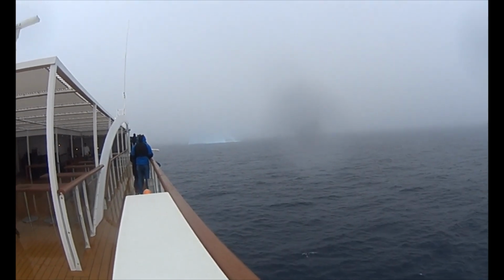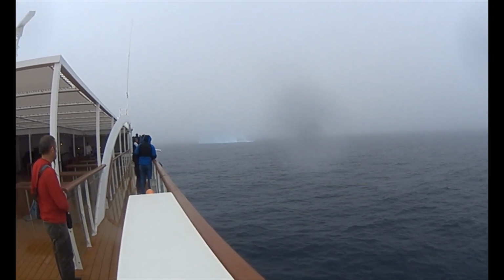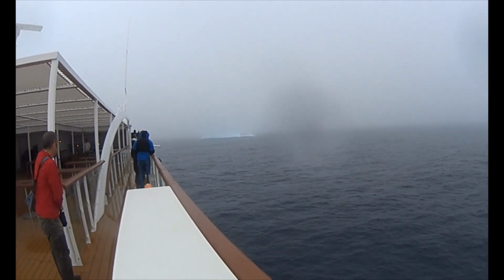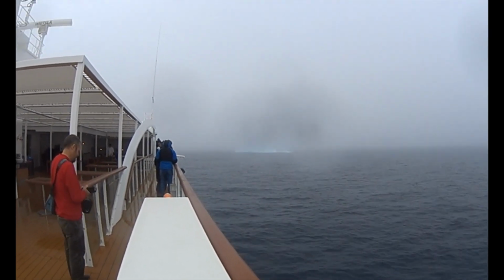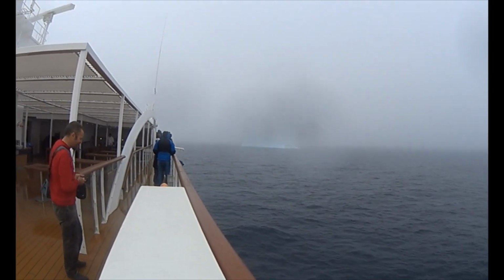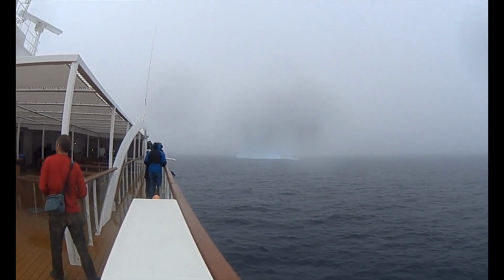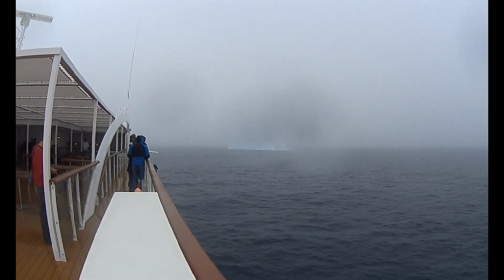Just a beautiful shape. I suppose there is a name for it, but you wouldn't want to run into something like that. So he's giving it a wide berth. Now there's our first iceberg, just bobbing along in the water.